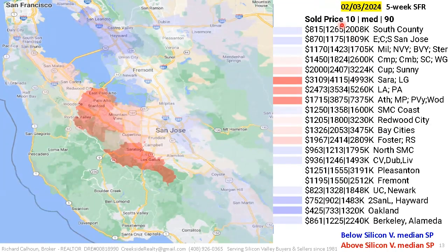Now what we're looking at is the middle number, the median price that almost everybody follows. But instead of just following the median price, I also follow the 10 percentile price and the 90 percentile price to give you an idea of the range in a given area. And that helps you understand a little bit more of the marketplace. For example, let's just pick South County because it's the top line. The median price is just over $1.25 million.